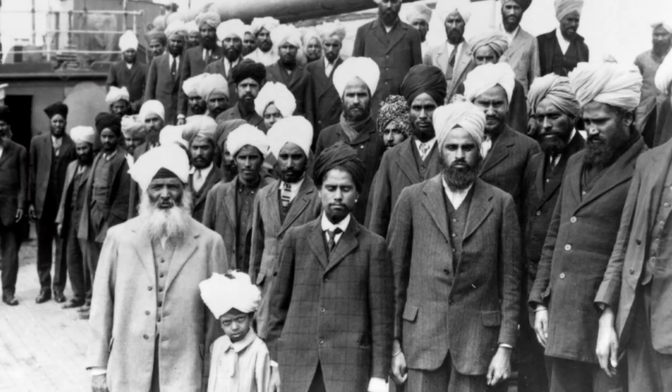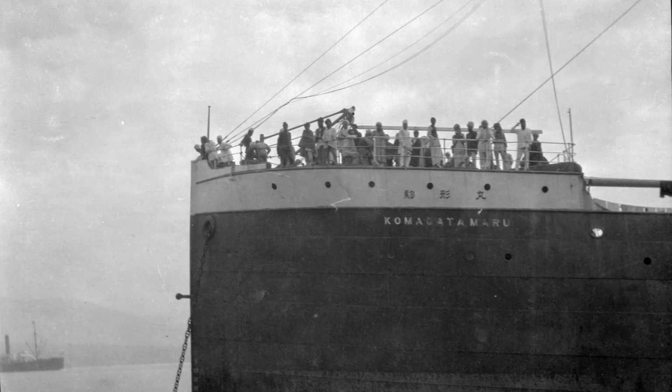The SS Komagata Maru arrived in Burrard Inlet from Hong Kong on May 23, 1914. The ship was carrying 376 British Indian passengers who were challenging Canada's racist continuous journey regulation. This law only allowed entry to those migrants arriving directly from their country of origin. As there was no direct route from British India at the time, the law was a deliberate action by the government to deny entry into the Dominion of Canada, a subject nation of the British Commonwealth.